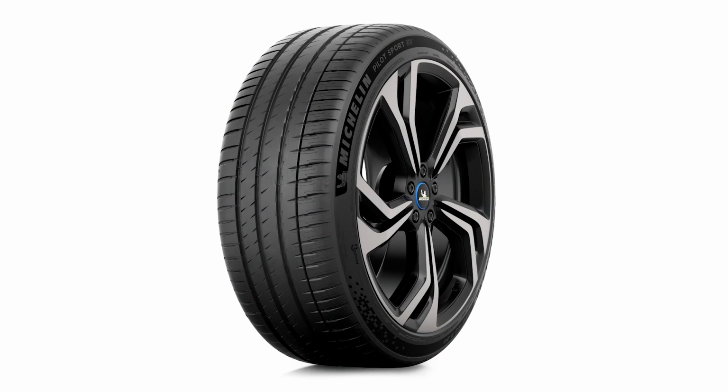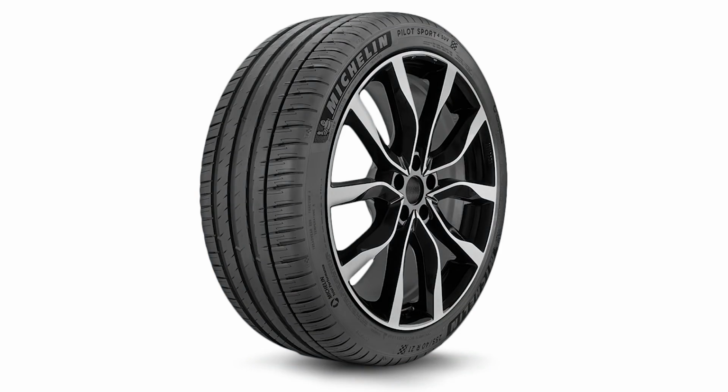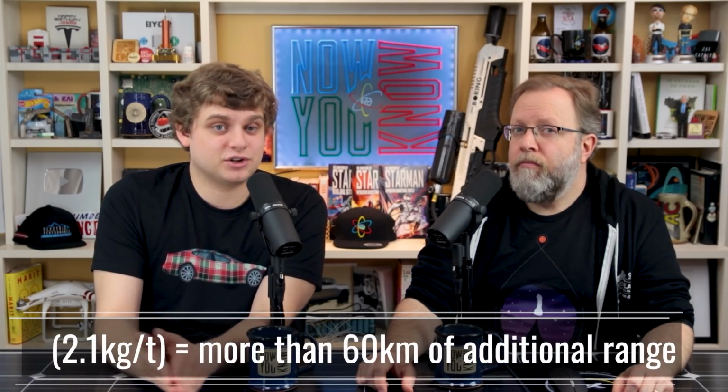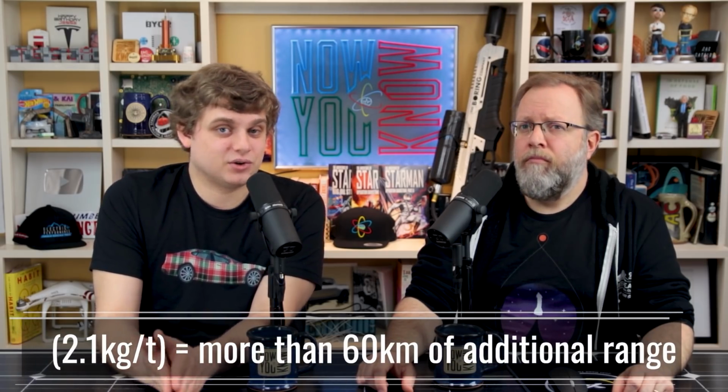They said an internal study carried out in October 2020 comparing a Michelin Pilot Sport EV tire with the same sized Michelin Sport 4 SUV tire, they came in with these two different numbers. So the Sport 4 SUV came in with 8.8 kilograms per ton, and the Pilot Sport EV came in with 6.7 kilograms per ton. What are those numbers? That is a measurement of rolling resistance. Okay. So according to Michelin, 2.1 kilograms per ton, which is the difference between those two, equates to more than 60 kilometers of additional range, or more than 10% of the additional range of the vehicle.